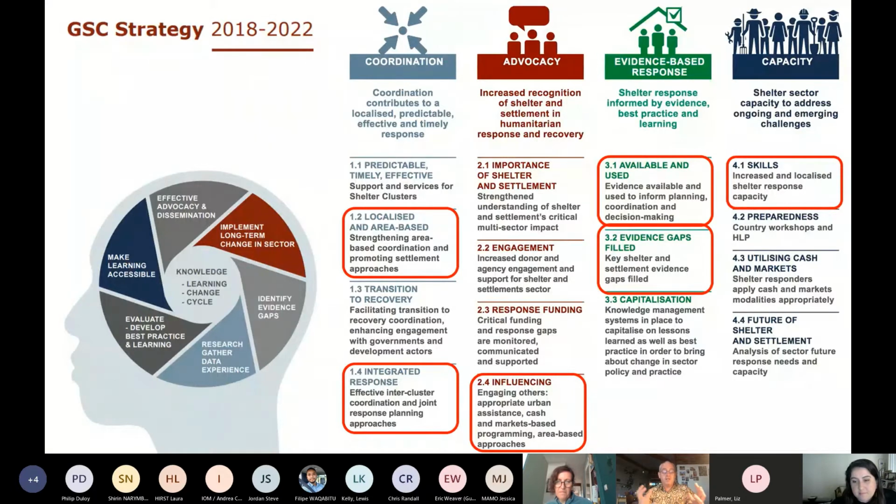And I think it doesn't really need a lot of explication if we look from the right hand of the screen to the left to see that obviously issues of fire safety do touch on skills, increased capacity to respond. It's obvious that there is still a massive lack of evidence, and that the gaps do need to be filled in terms of shelter materials, in terms of site planning, and in terms of working with other sectors, in terms of behavioural change as well, which looks then at influencing what is the appropriate type of assistance, including knowledge transfer assistance.